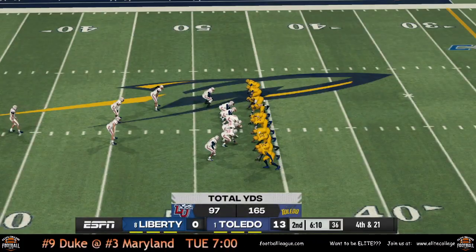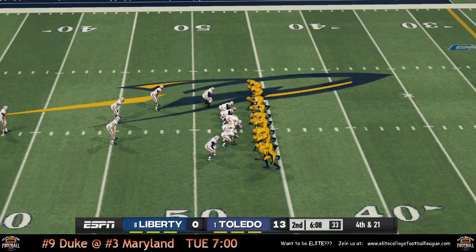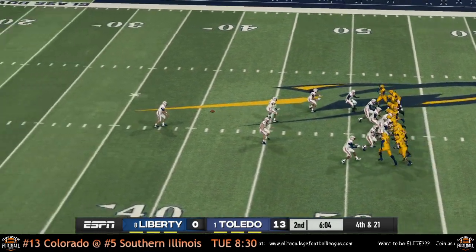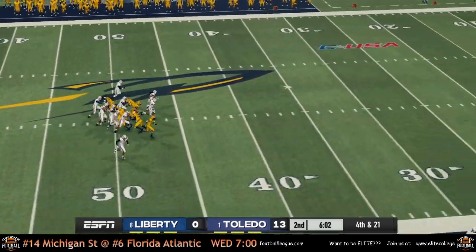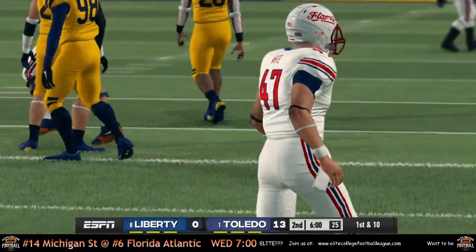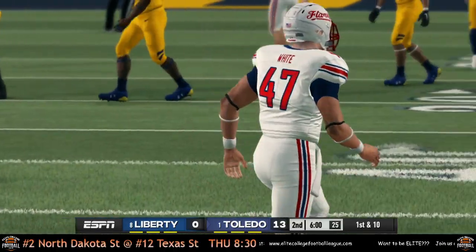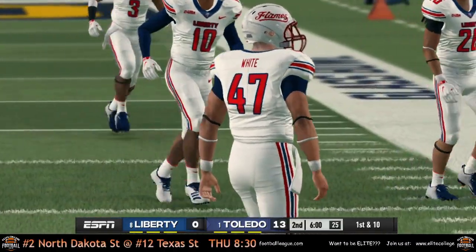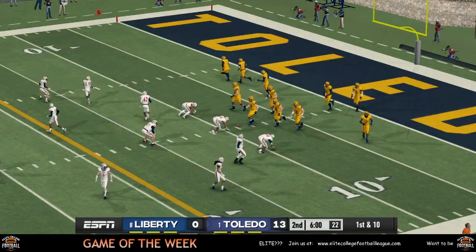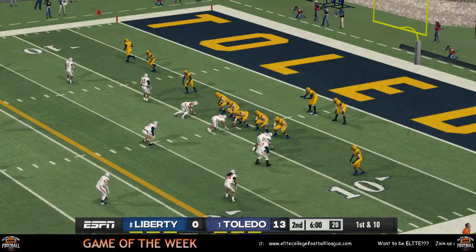Fourth and long here after the sack. White has a chance to put the defense in great position. They can pin their ears back and come after the quarterback. And he's got to be happy with that punt, Kirk. Yeah, Brad, that was nice. And now they're looking at a long way to go to even think about a score. It was a pretty one-sided first quarter, but I wouldn't be surprised if things changed in a big way before halftime.